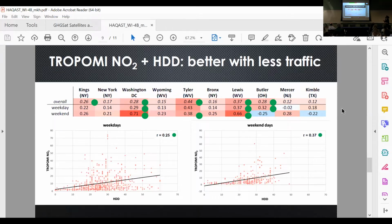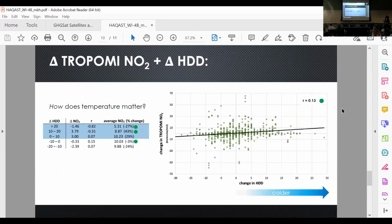Another thing we could look into is the relationship between the change in column amount, TROPOMI NO2, and the change in heating degree days. So if it gets colder, we have a cold snap, are we going to see a corresponding increase in TROPOMI NO2 column amounts? And the overall correlation is less than half of what we saw for overall. So it's not a strong relationship, but again, it is a positive relationship. We see as it gets colder, TROPOMI NO2 column amounts tend to go up.